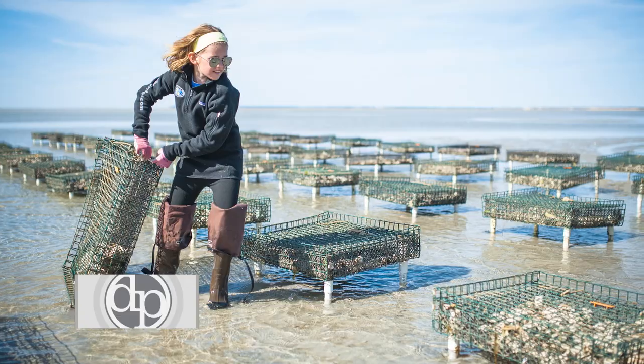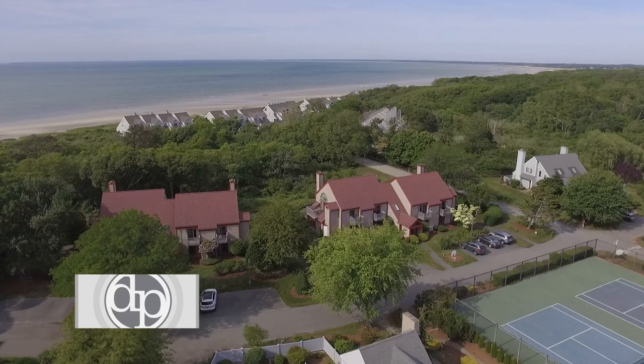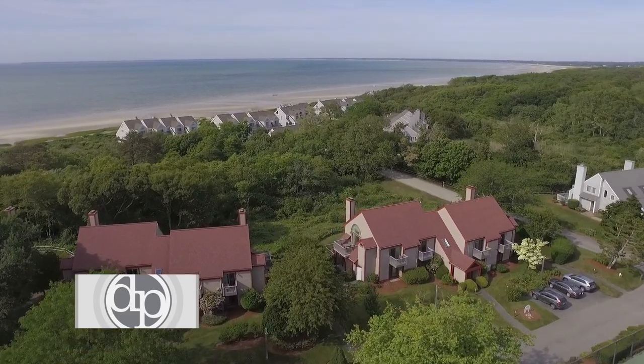Food is divine. We got ourselves some Brewster oysters. We're going to tell you a little bit about the Brewster Oyster Farm that's right in back here. And when you take a look at the views, you can even see P-Town from here. Oh. Okay, so we're all over the Cape today.